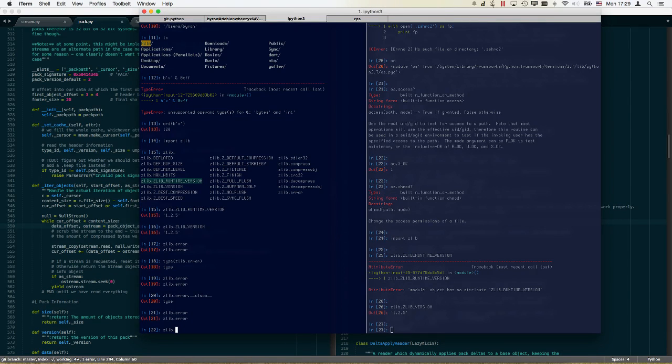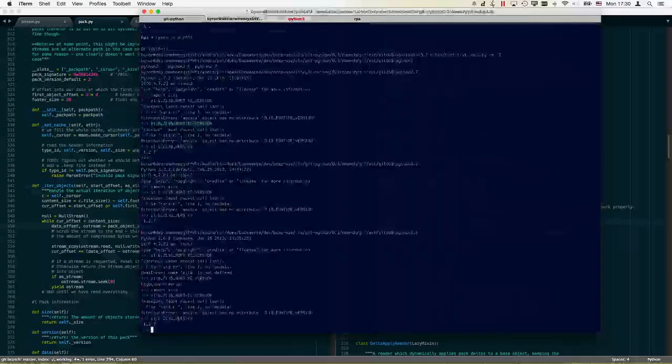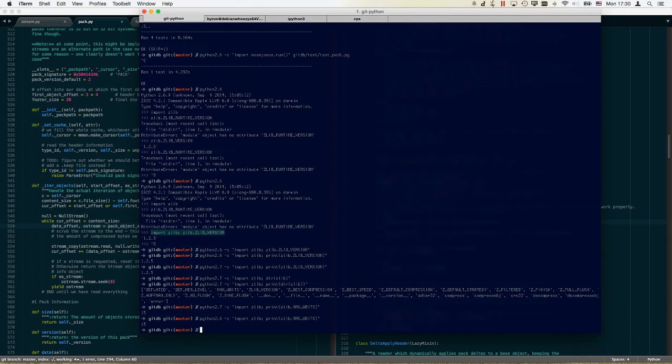What's max W bits? Maybe that's something I can use. 15. So in 2.6... sorry, 2.7. So it would be different now in 2.6. I would have something that can possibly help. Max W bits, 15 in 2.7, yeah, we know that. 15, okay, same thing. Still no clue.